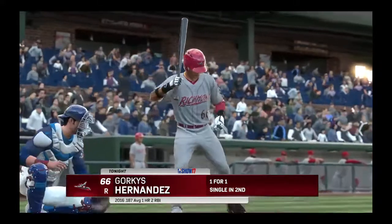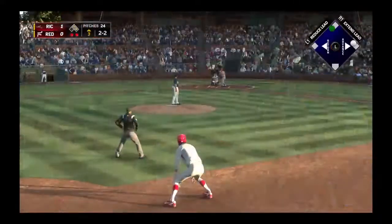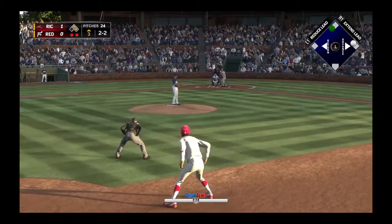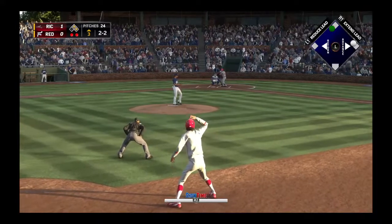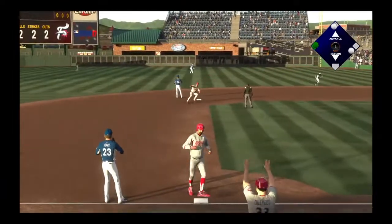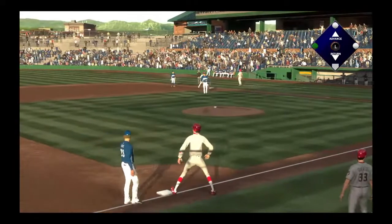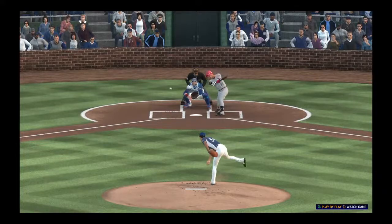Stepping in and ready for another shot, Gorkys Hernandez. 2 on, 2 out for him here in the 3rd. Liner towards second. That's in there. Base hit. And a good throw will wind up holding that runner at 3rd, so the bases become loaded now with 2 gone.